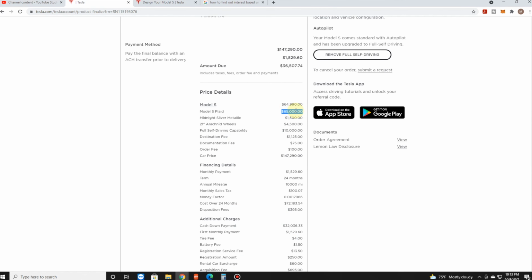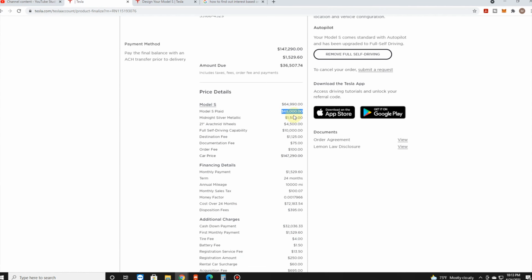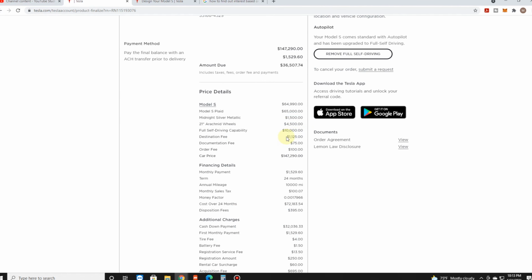Just to be able to get that 1.99 0 to 60 and 9-second quarter mile, they charge 65 grand. Sounds ridiculous, but the car is so fast, I think it's worth it. Here's the paint that we talked about, the Arachnid wheels, self-driving, but here's where it gets interesting.